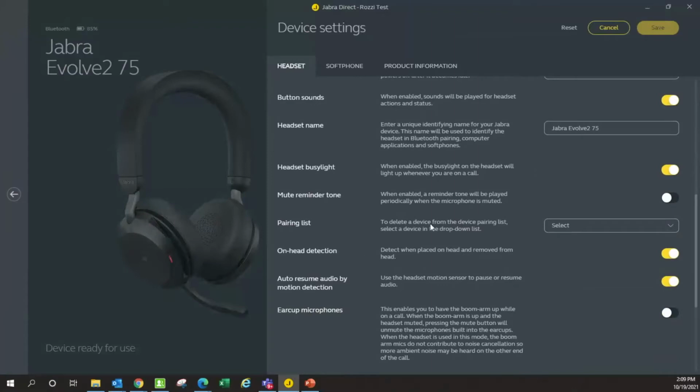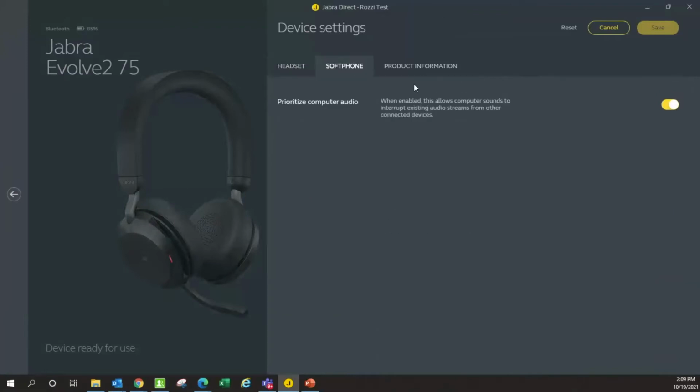It gives you the opportunity to see what is paired to the headset. Also on-head detection, so that audio would actually pause when you take the headset off your head. And also ear cup microphones. This is just, the settings are going to be different for every headset that you use. You also have the opportunity to adjust settings for the softphone. Here, this is just a little setting to prioritize computer audio.